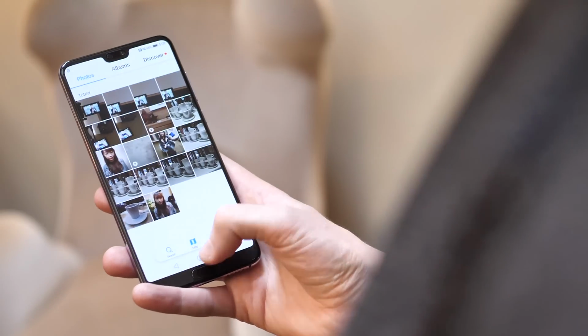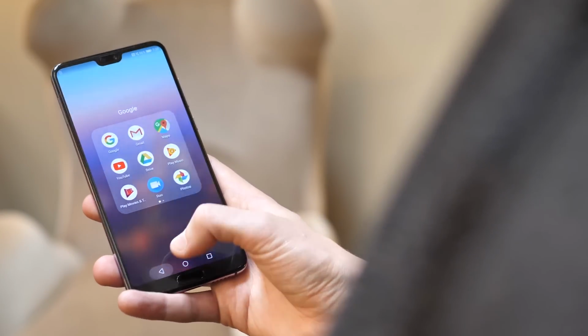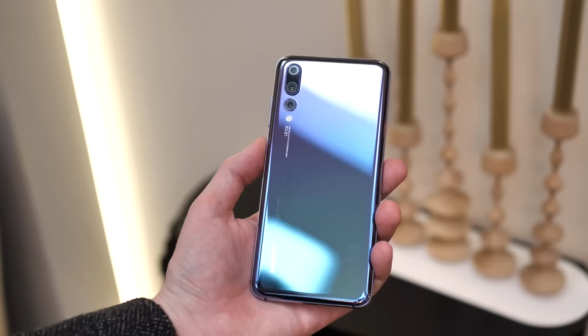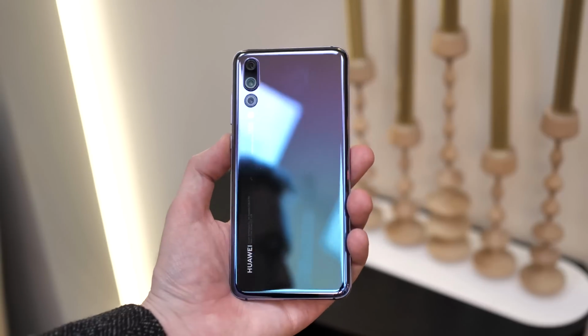So that's our first look at the Huawei P20, building on the core hardware of the Mate 10 with an incredibly beautiful design and a formidable loadout of camera features. And it could well be the antidote to a relatively safe and unexciting upgrade cycle from Samsung this year.